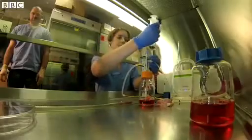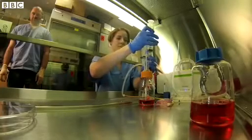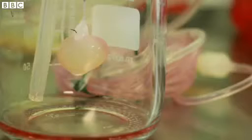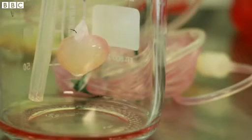This latest research with kidneys is highly promising, but several years more laboratory work is likely before patient trials will begin. Fergus Walsh, BBC News.